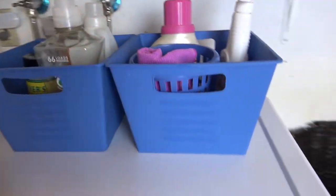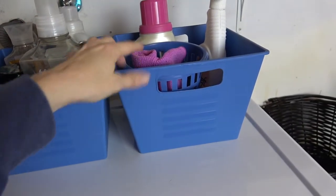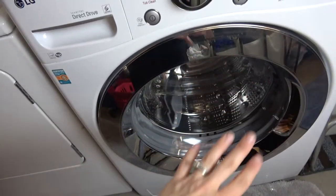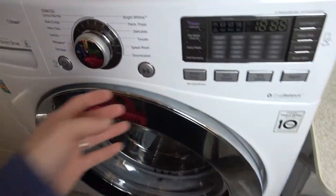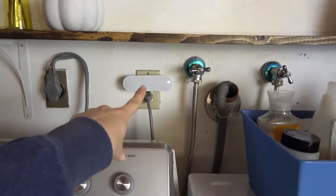All right, so I got these Dollar Tree bins, and this is to have our soaps and scent boosters, and then I have some bleach and spot remover here with a microfiber cloth that I use to wipe down the inside of my washing machine to keep it nice and dry. I love this washing machine, you guys. I highly recommend. I'll link it below. I also added a little nightlight in here. The lighting's not that great at night.